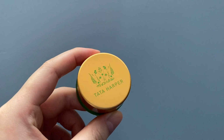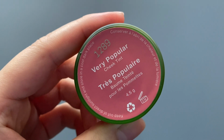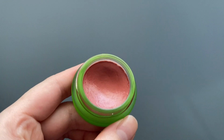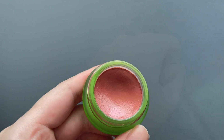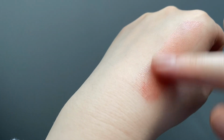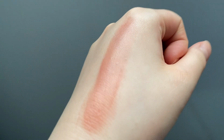The next blush is from Tata Harper and it's their cheek tint in the shade Very Popular. This blush is definitely the most luxurious one in terms of price point out of all the other blushes, but it does leave a very natural and dewy glow. It is less pigmented than the other blushes, but it's still buildable.